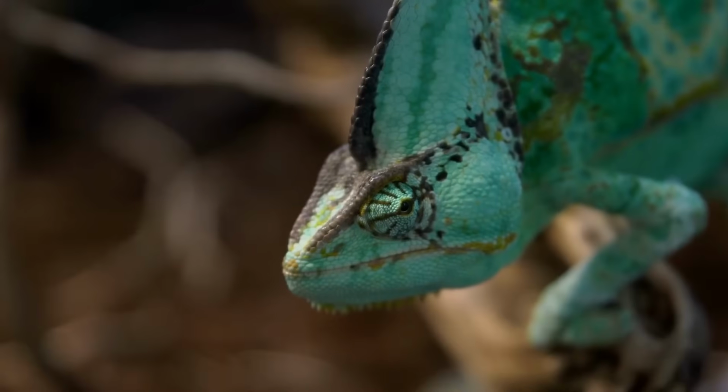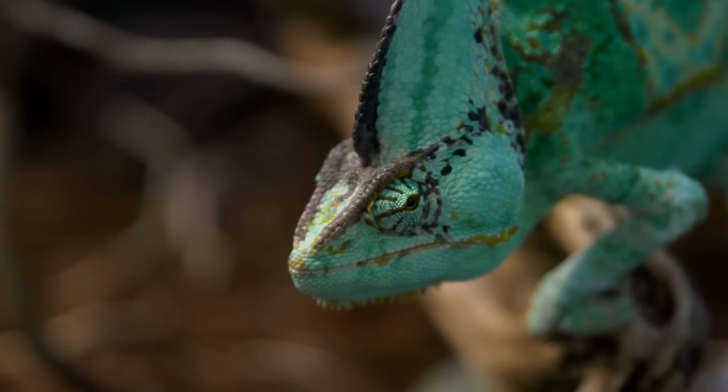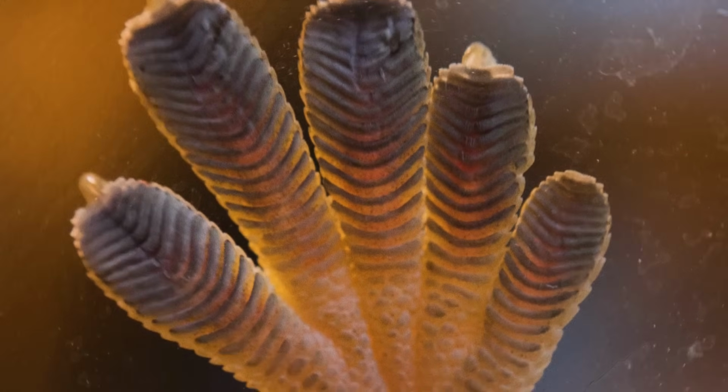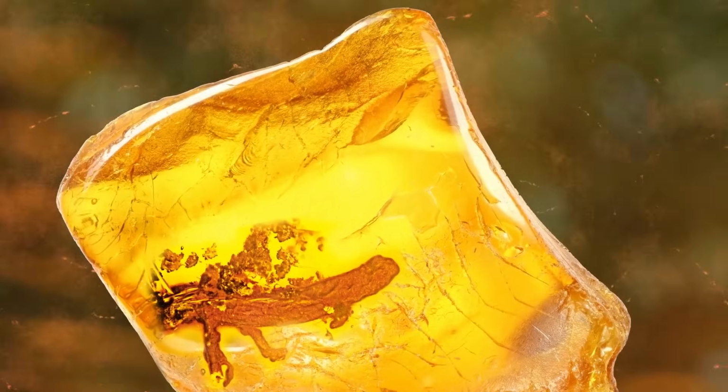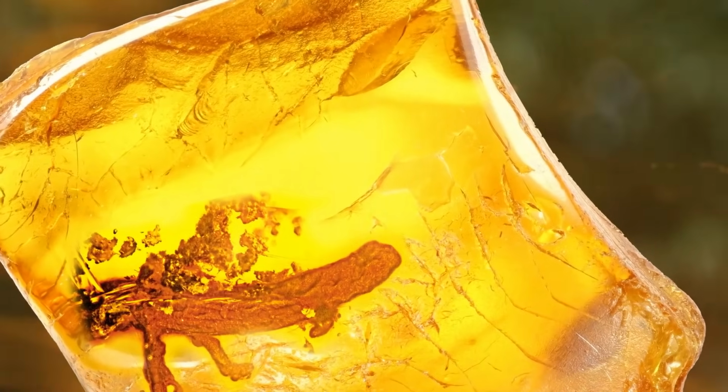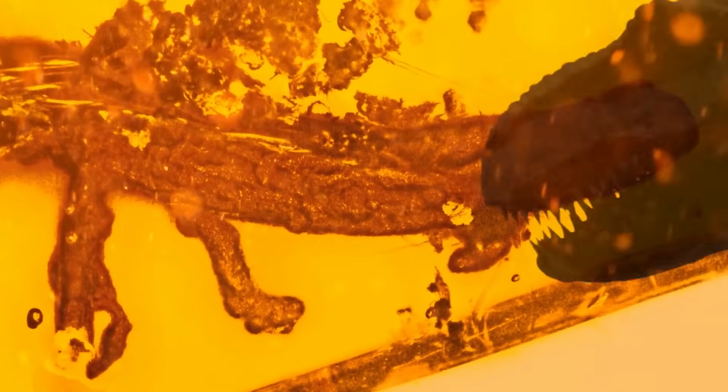The images show that they still retain some of their exact features to this day, like the chameleon's sticky pads used for climbing. A salamander fossil from around 20 million years ago is one of the most intact specimens ever found in amber. Details of its final moments show that it had been attacked before getting stuck in the resin.